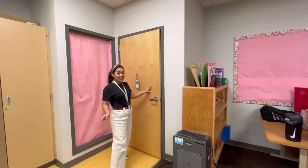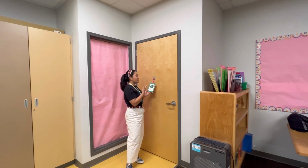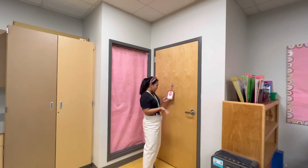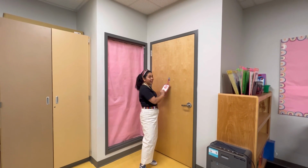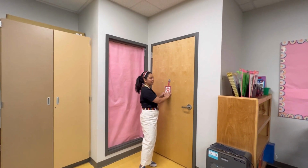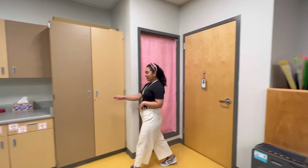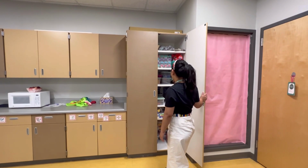This is our restroom. I let them do this one. So if it's vacant, they need to put the green one, and if someone is there, they need to put the red one. So they know already. If they're inside, they need to put the red one, so no one will go inside. And this one, this is where I hide all my other stuff.